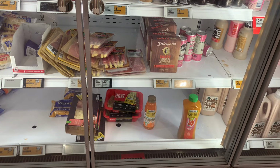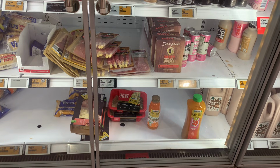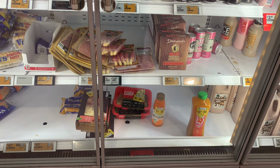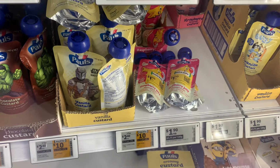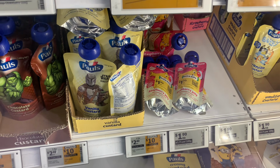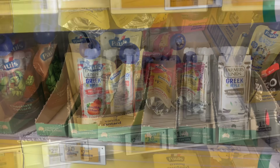Check the fridge for markdowns, because again, it doesn't matter if the brand is marked down, it still counts. So you might as well pick up something for a less price. Last year, Yoplait was one of the things, and the yogurt pouches they always get marked down. Now this isn't Yoplait, but I just took a little bit of a video to show you, so be on the lookout for those markdown stickers.